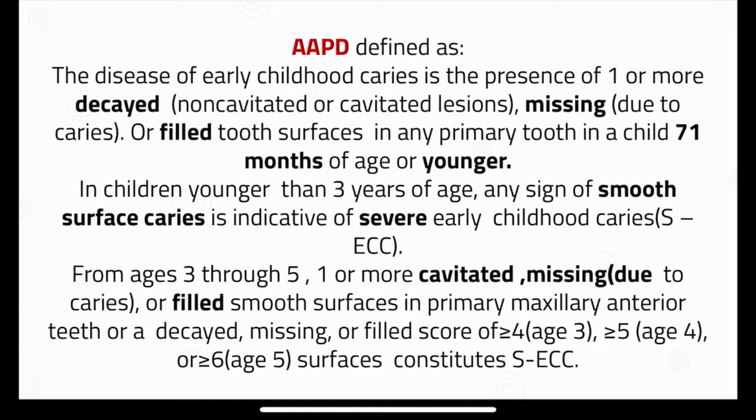The third part, from ages 3 through 5, one or more cavitated, missing or filled smooth surfaces in primary maxillary anterior teeth, or a decayed, missing or filled score of more than or equal to 4 at age 3, more than or equal to 5 at age 4, and more than or equal to 6 at age 5 will constitute severe early childhood caries. So you can just split it into three parts and easily memorize it.